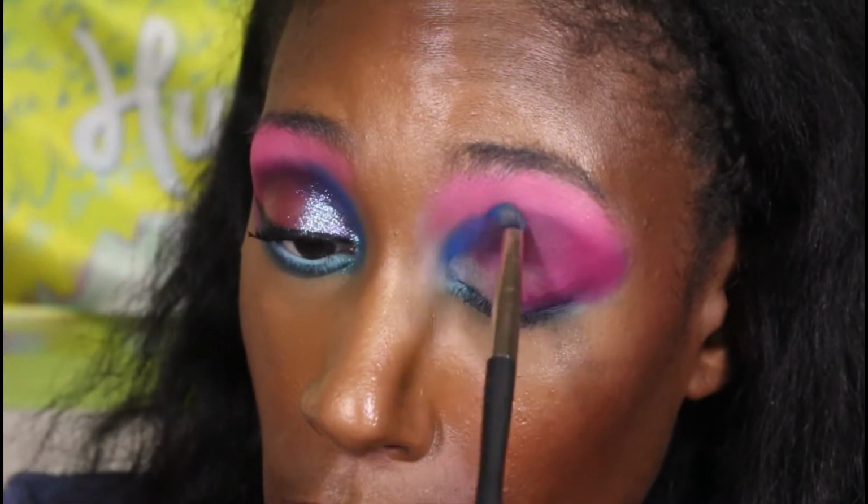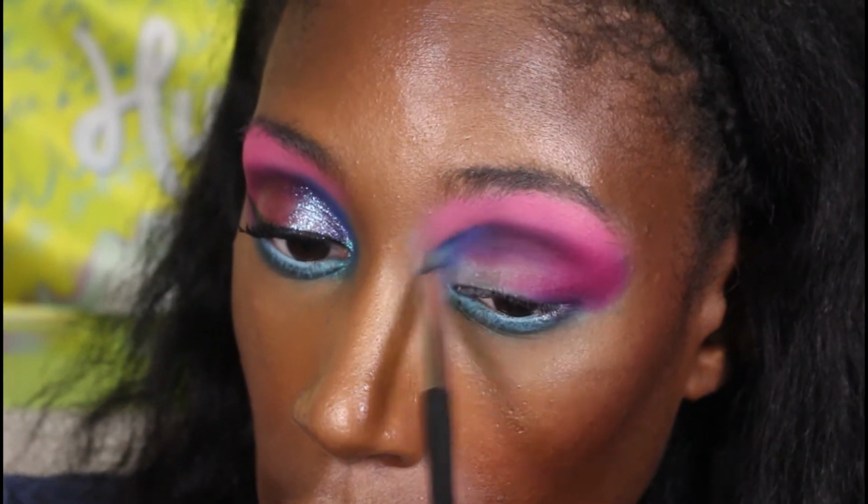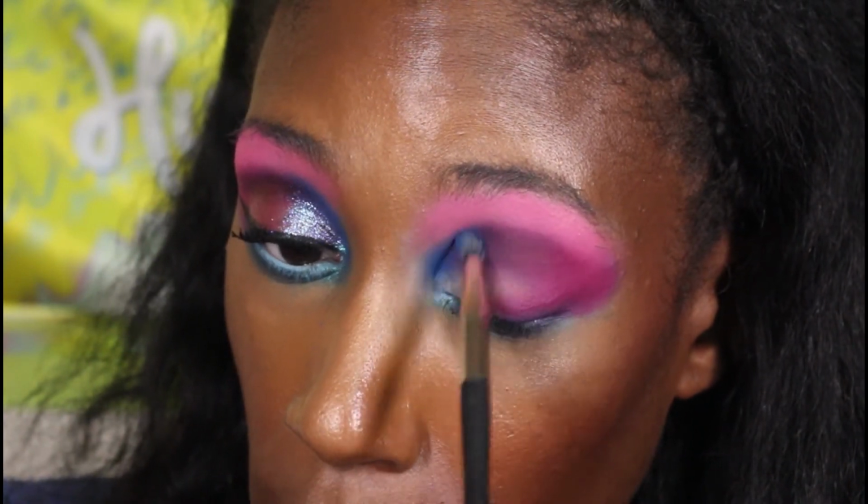With this one, I felt like I had to build it up a little bit, and it doesn't look as bright on the eyes as it did in the pan. I wasn't disappointed by it though, but I just wanted it to be known that I feel like it looks brighter in the pan, but now that I'm putting it on, it's deeper.